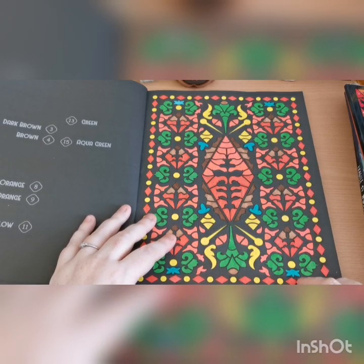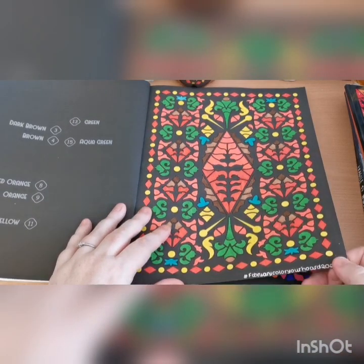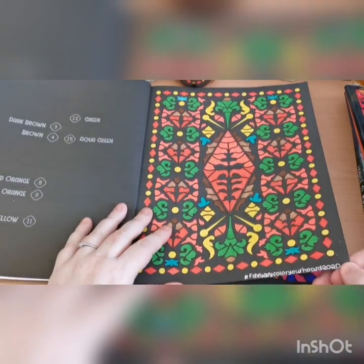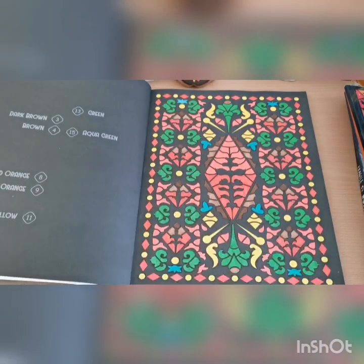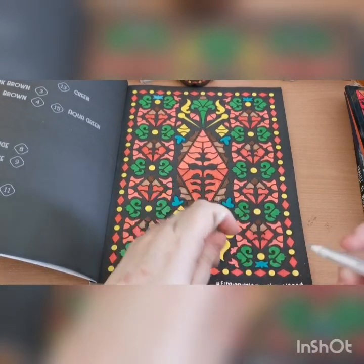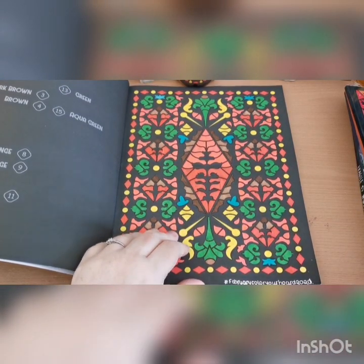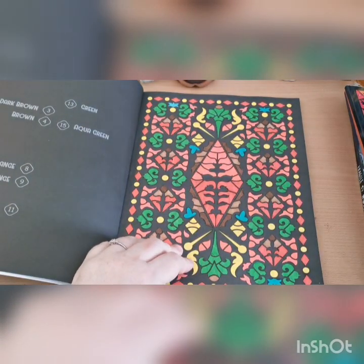So the first page here goes for hashtag February Colour Your Hoard 2021. I put 2020, but it is 21, so that was my mistake. Let me change that now, actually. There we go, just change that to a 1. I'll sort that out properly in a bit. So, there's that one.